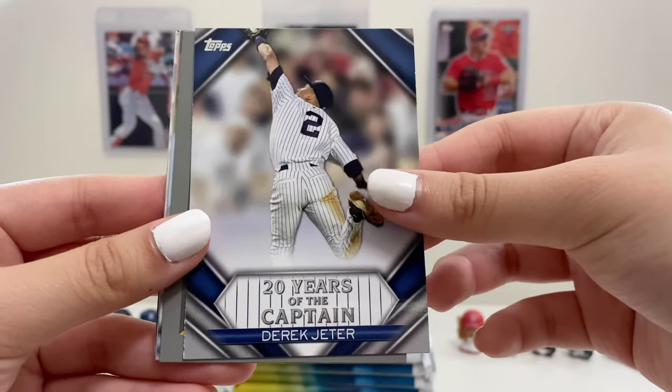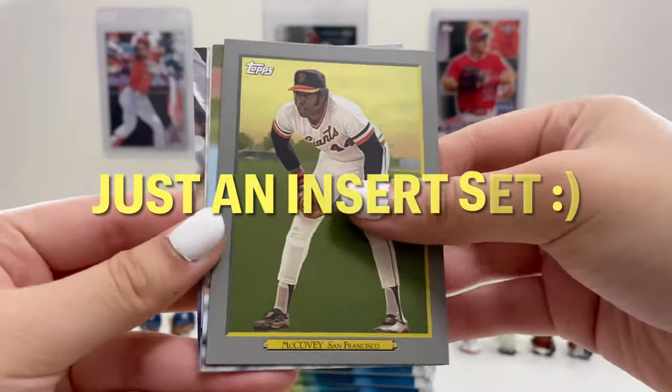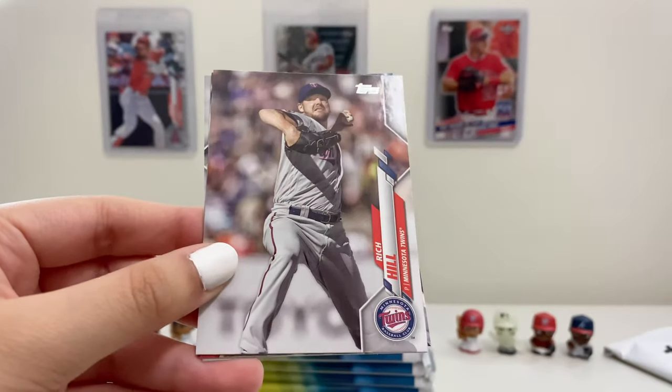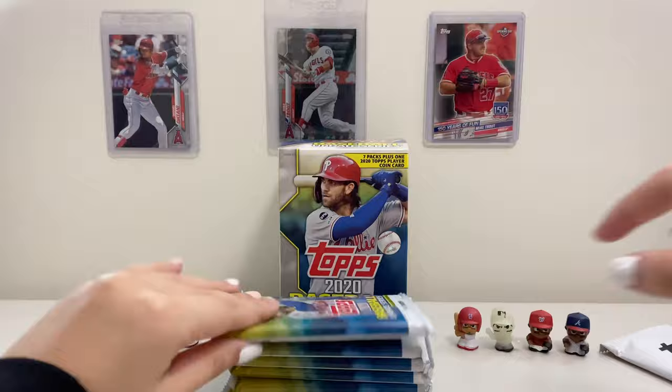Here is the 20 years of the Captain Derek Jeter card. Is this exclusive to something? Or is it just an insert set? I don't know. Is it exclusive to a specific retail store? Eric Davis and Joe Kelly, the infamous Joe Kelly.